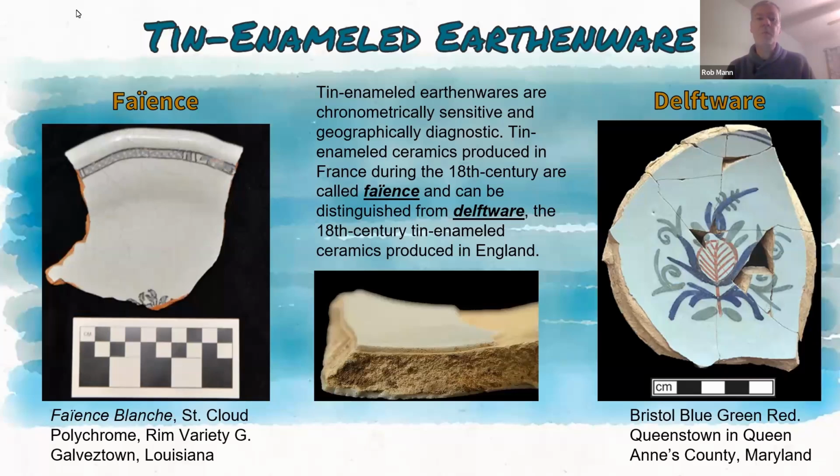And so you might wonder why all of these European countries were making basically the same kind of ceramic during this time period. Well, to sort of just very quickly talk about that for a moment, what they're trying to do is imitate Chinese porcelain, right? So Chinese porcelain is very much in demand by Europeans during this time period. And the Chinese are making what they call Chinese export porcelain. They're making a type of porcelain just to export to Europe, but it's very expensive. And only the most wealthy people can own very much of it. And so potters in Europe are trying to make something that imitates Chinese porcelain.